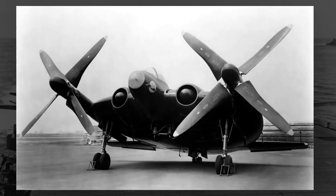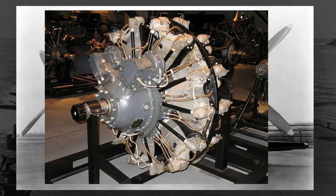Now intended for military use, it would need significantly improved armor, armaments, and engines. It would now use two Pratt & Whitney XR2000 engines, each having 1,350 horsepower, almost 17 times the amount of horsepower of the Continental engines.